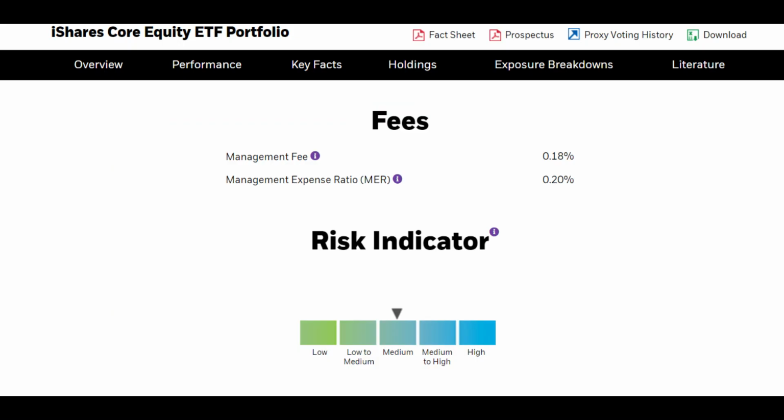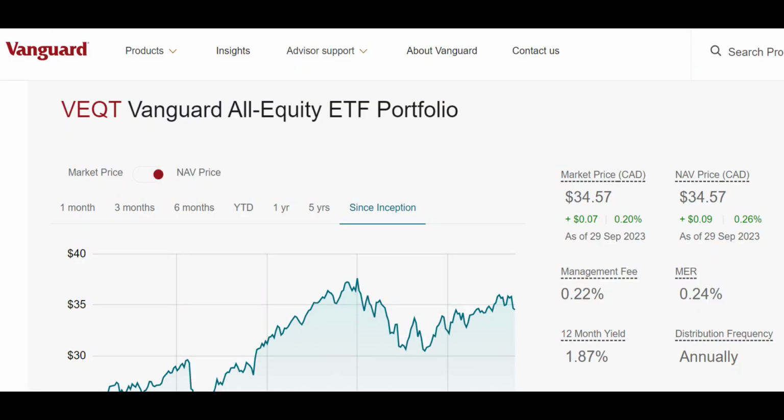The fee structure is somewhat similar. For XEQT, you are paying a fee of 0.20%. That's the overall MER that you pay for XEQT. For VEQT, you pay a slightly higher fee at 0.24. So 0.20 versus 0.24. Not a huge difference, but if you're in favor of lower fees, XEQT might be a better pick for you.